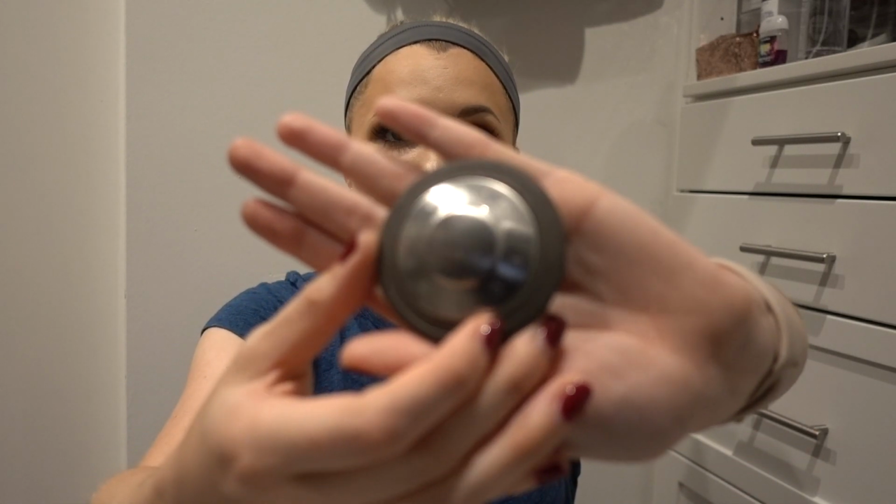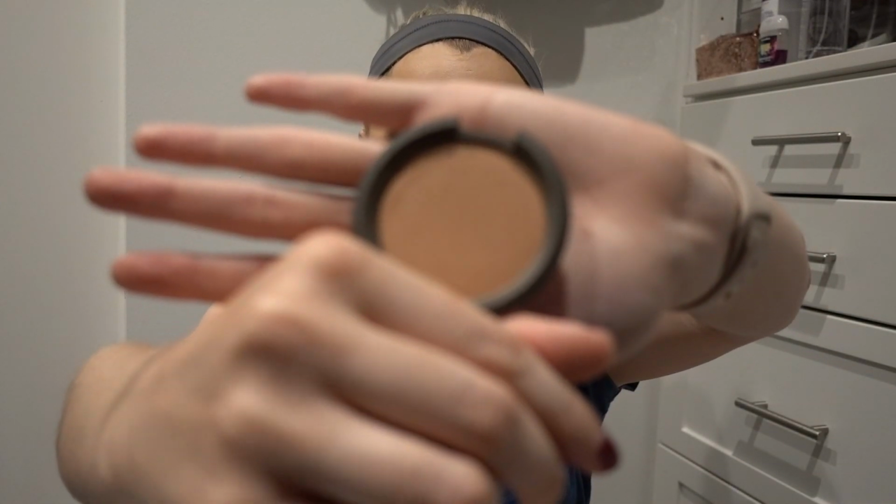I love this blush just for everyday anyway, so I brought this for that reason, because I love it for every day. One of my favorite blushes to wear when I have a little bit of a tan is by Becca Cosmetics, and this one is in the shade Songbird. No, it's not. Wild Honey.